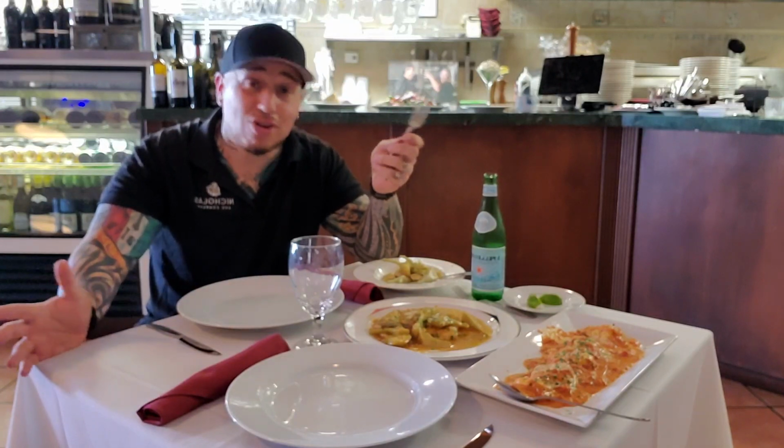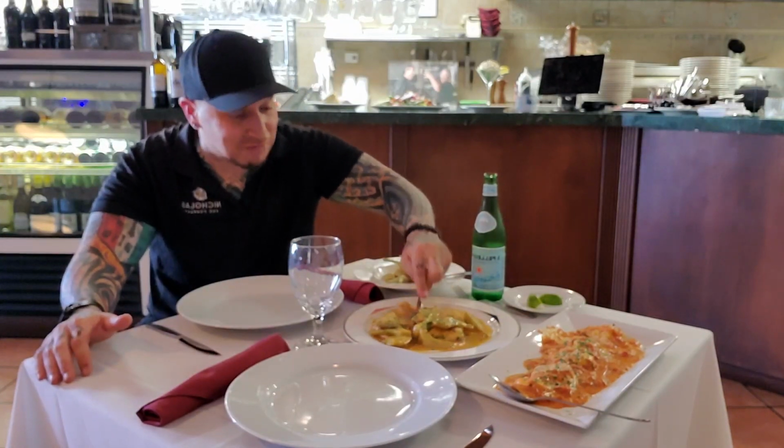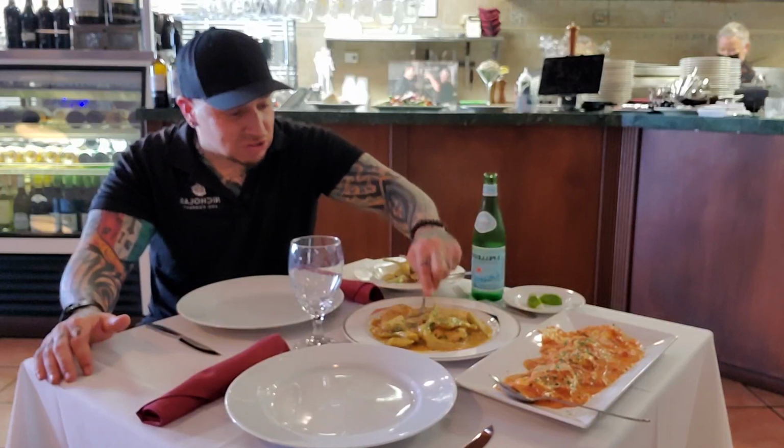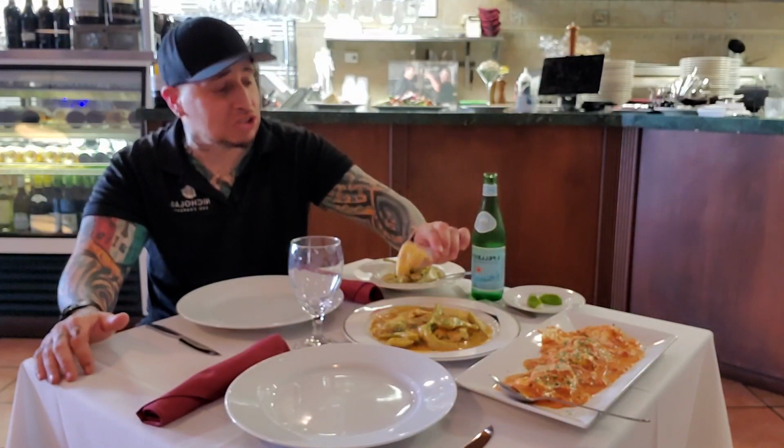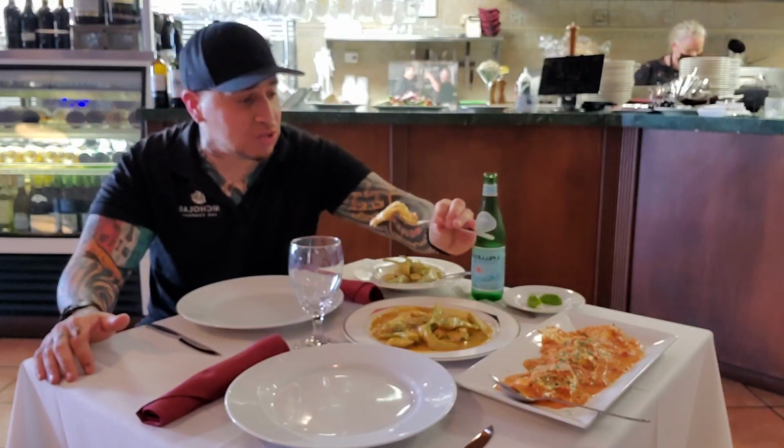Next level. And then we have this chicken with this delicious sauce. Not having to put flour everywhere and just knowing how to make it perfect every single time.